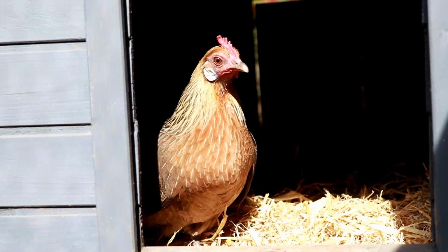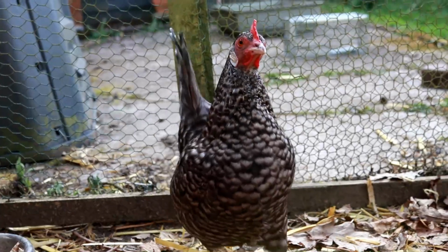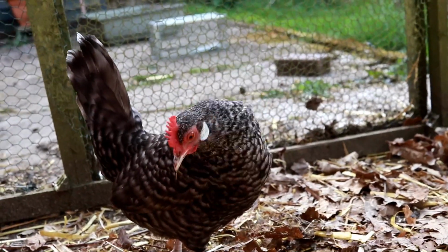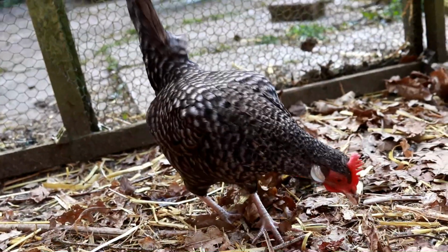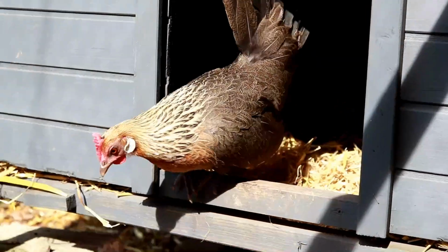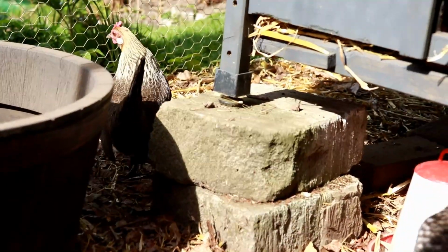Today I thought we'd have a bit of a look at making sure chickens are getting enough calcium in their diet. So in case you were unaware, domesticated chickens need quite a lot of calcium in their diet to make eggshells from, and unless they have a really large area in which to free range, then you're going to need to provide them with an external source. And there are a few different choices that you can go with.